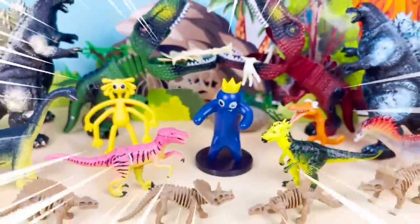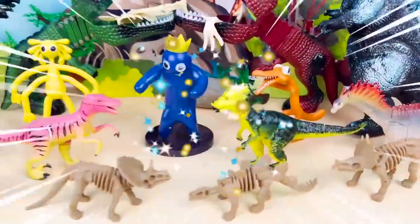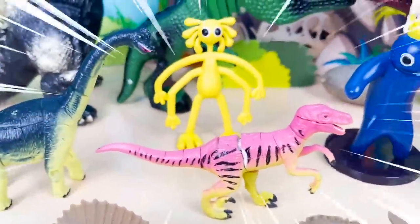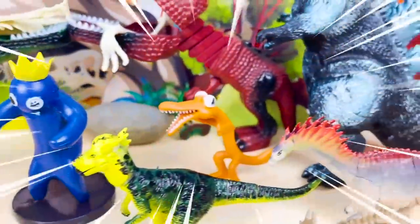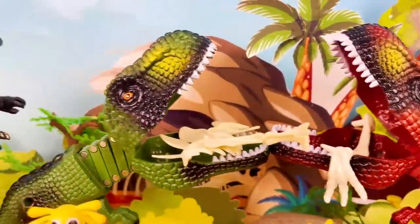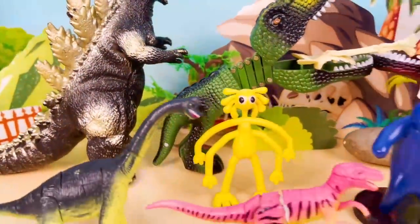Oh wow! There are so many toys here! There are a lot of dinosaurs and dinosaur bones too. There's Godzilla and some rainbow friends. It's interesting to see all these weird and wonderful toys together.